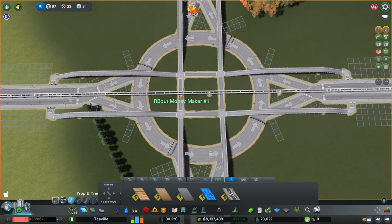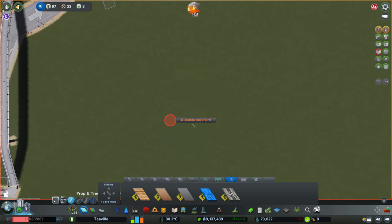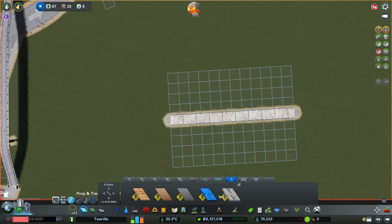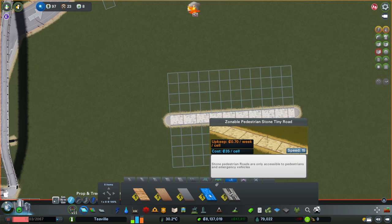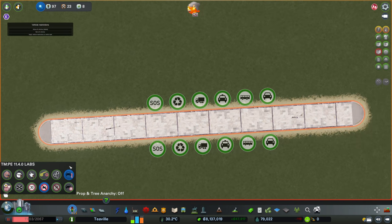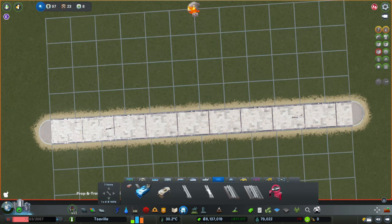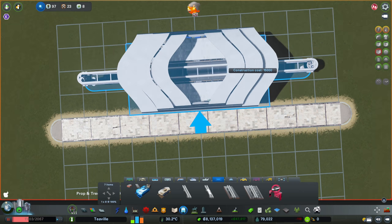Okay, let's have a quick look at our moneymaker roundabout. So I want to see if I can add in a monorail station in there. I'm thinking of using one of these little zonable pedestrian roads because it says there that it's only accessible to pedestrians and emergency vehicles. I'm assuming that's just built into the road. I mean, that's got all of them as available there, cars and everything, but we can turn that off anyway if we need to. And then we can put on the side of that one of these, which is good.